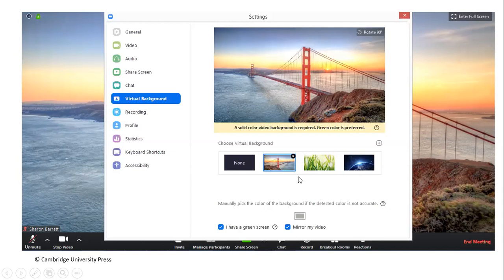We've got a few options there, not many, but we can add them here with this little plus sign up here, and we can take any photo from our own personal files and then add that to our collection here. Now, you do need a green background. It says a solid color video background, and green being preferred, is required.